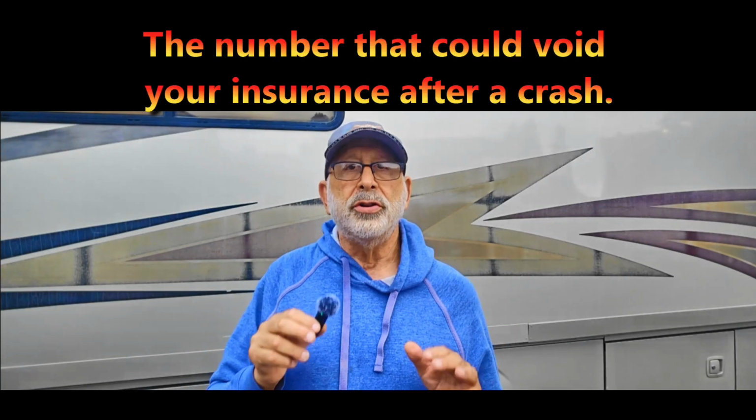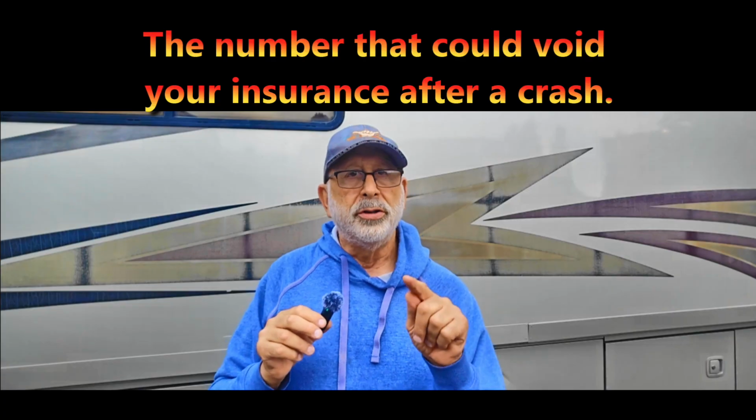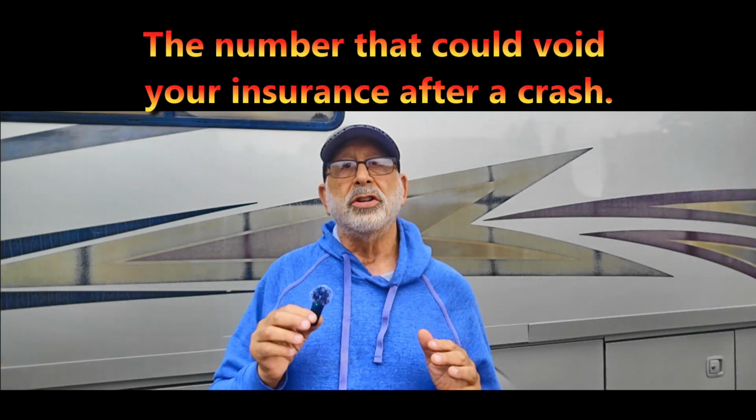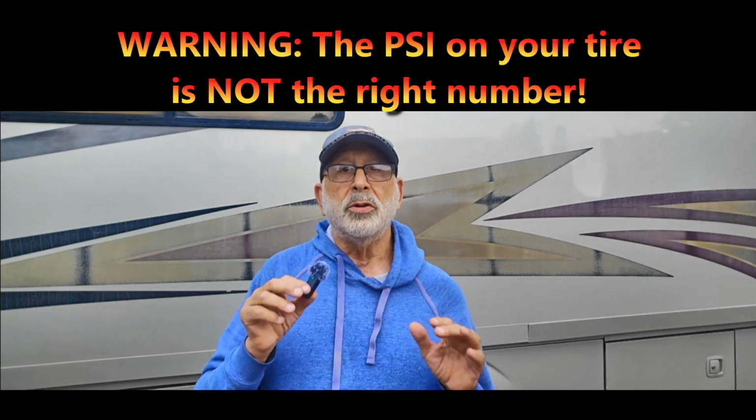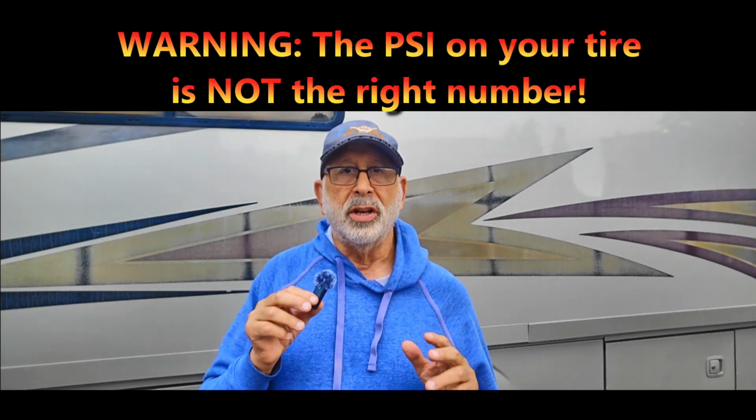Your insurance adjuster knows your GVWR. Do you? Overloading isn't just bad for safety. It can void insurance after a crash. Respect the weight rating on your manufacturer's label.